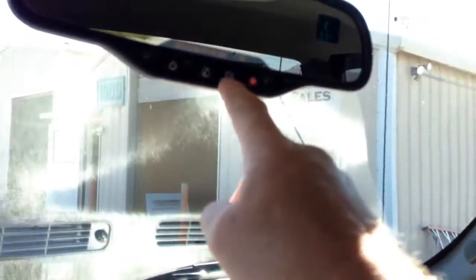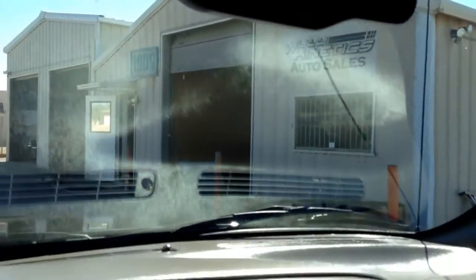You also have OnStar up here. I'm not going to hit that because I don't want them coming to save me or ask me for money for a subscription. Alright, so we demonstrated everything.